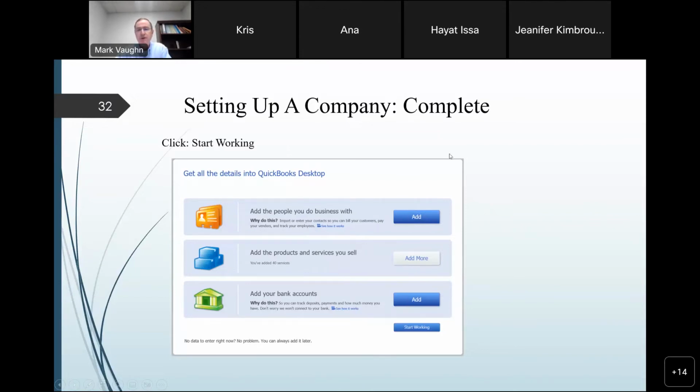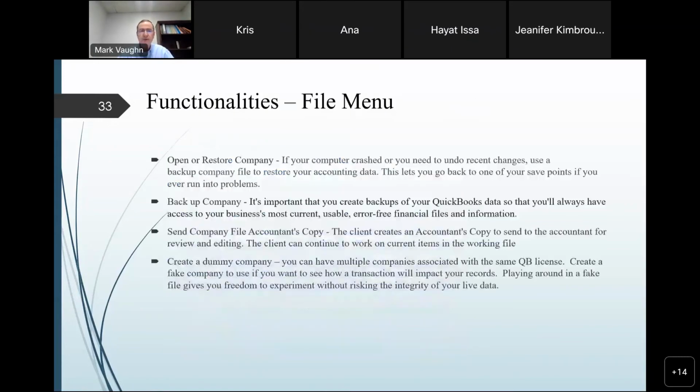You can either go from here and click the add on these, or you can just hit start working and add them as you go. If you don't have a preset list of here are the vendors that I know I'm going to work with, or here are the customers that I know I'm going to have, then you may want to just skip that part. Obviously, you know you're going to have a bank account, so you can at least select add, set up your bank account from this screen. That gets your basic setup there.